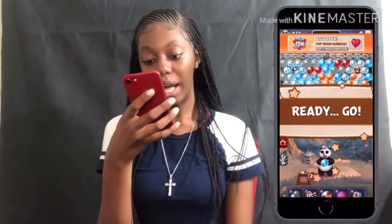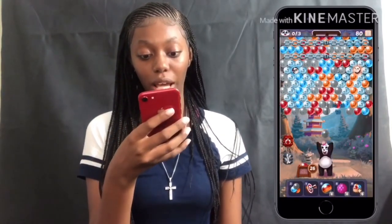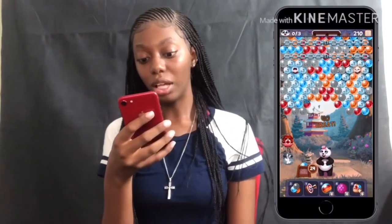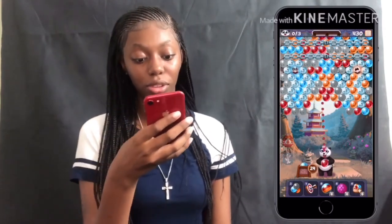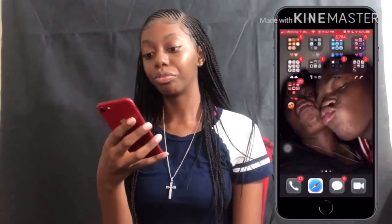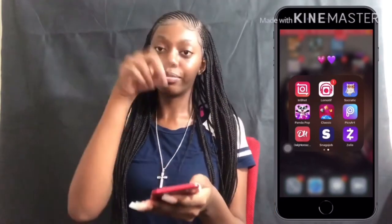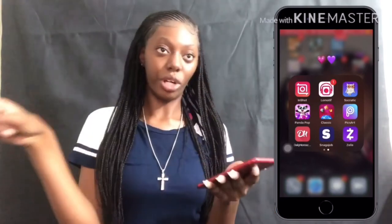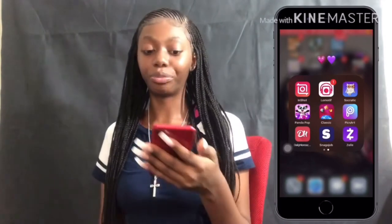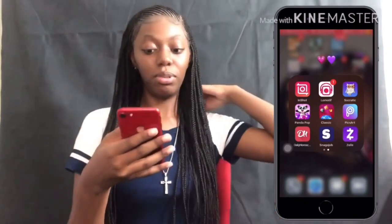You can see that in the app you're just shooting the balls up like that. It's a good app, going to different levels. I recommend you get this app if you're bored. That's what that app is. Next is Classic, which is an app where you connect three of the same colors and stuff. If you're bored like me in school, that's a good app to get.